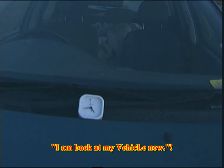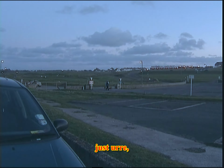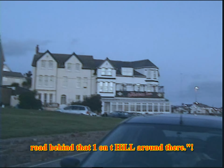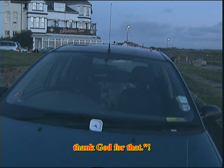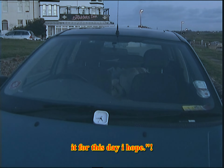I'm back at my vehicle now, 16 minutes to 5 p.m. I'll just try and find if that lavatory's open over there. I came back round, not this particular bit, but there's a road behind that one, a hill around there, because it was easier than going through that awkward opening gate that the National Trust had, but it was a bit longer though, but it's back, thank God for that. So let's get all this lot in, and that should be it for this day, I hope.